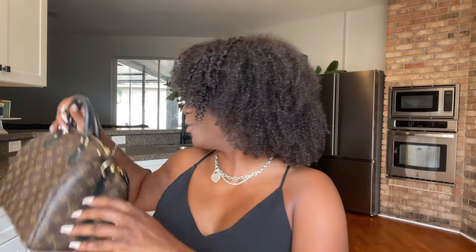It's all weather. I can take it in the rain, snow, it doesn't matter. There's nothing going to happen to this bag, which is why this is my most used bag of all of my bags. It has been, and I say that because it has been until now. The next bag I'm gonna show you is quickly becoming my most used bag. It is the Speedy 25 in the Damier Azur.